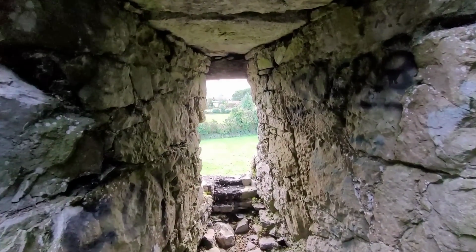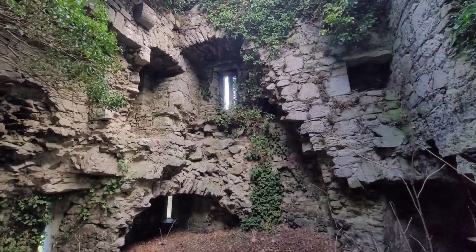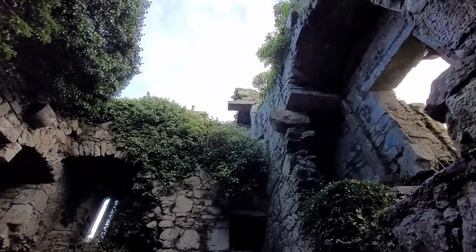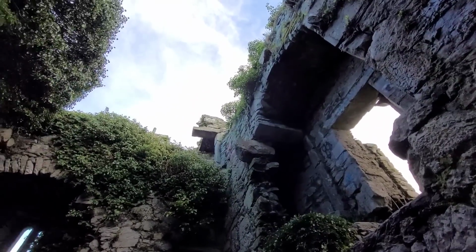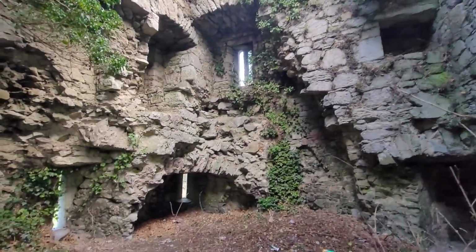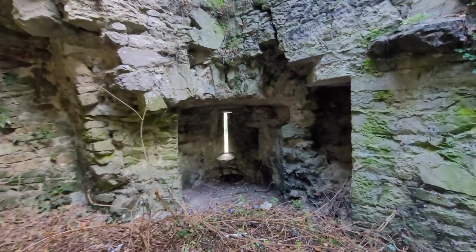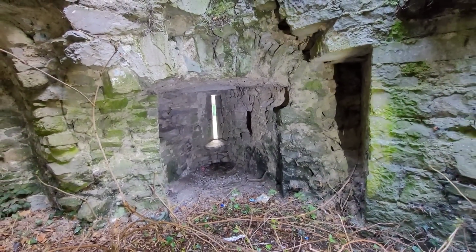Look at that, guys. Wow. Look at the window still there, the original window. There's a pole at the top there, and it looks like it was for a flag one time. Maybe, yeah. It probably was, actually. Like 16th century. Look at the little window, look at it. That is beautiful. And you could sit there and look out, watch all your enemies coming in.